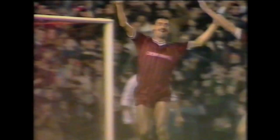Dalglish. Lee to Neil, and Dalglish, Johnston, and Bento coming a long way to punch, knocked back in by Neil. Whelan, Whelan shot, diverted into the back of the net, he's there again, Ian Rush.